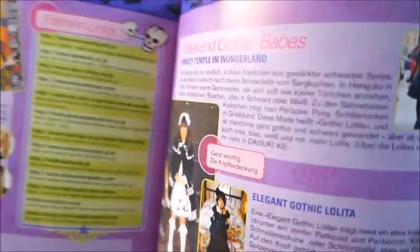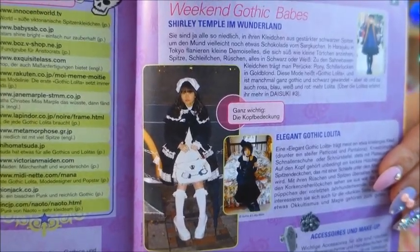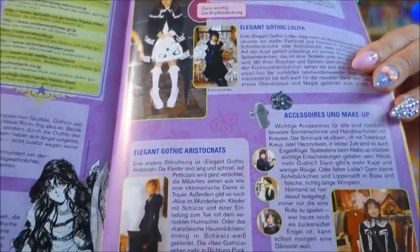I mean, these issues are from 2003. What you can see here is now considered old school Lolita. I'm following lots of Lolita YouTubers. I still love the fashion, I just don't wear it.